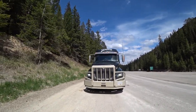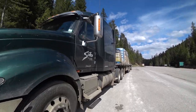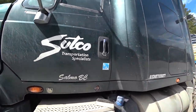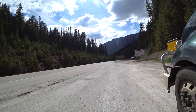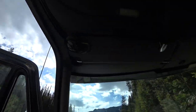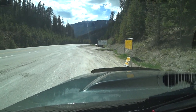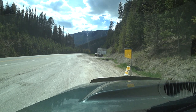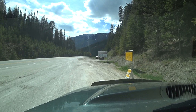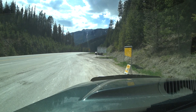I guess I left my lights on. I don't see any bears right now, but keep your eyes open. Yeah, so those signs are really helpful. You know what speeds you can come down. No surprises at the bottom with the 30 kilometer corner, where you're going full speed and it's like, what? I wasn't expecting this, and now I can't slow down to 30. So.